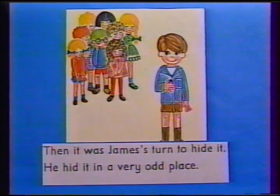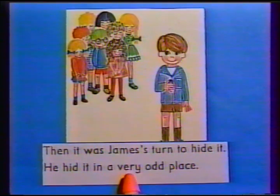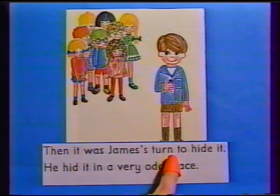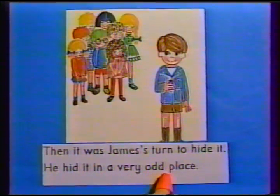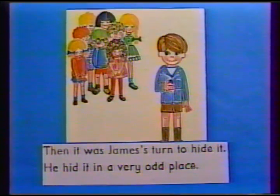Now, if you thought that Fiona's head was a very odd place to hide the thimble, a very strange or funny place, wait till you see where James is going to hide it. Then, where, oh, where is James going to hide the thimble?